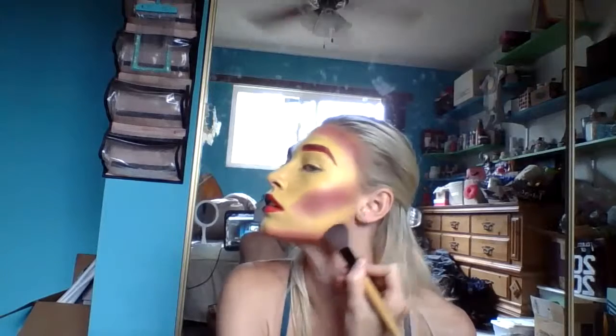And then you take it like you would with a contour as well, and go up on the top. And once again, I'll take it down here on the jawbone and bring it up to right here. I'm not going to attach right here. I'm going to leave those parts unattached, but blend it so it looks like it is.